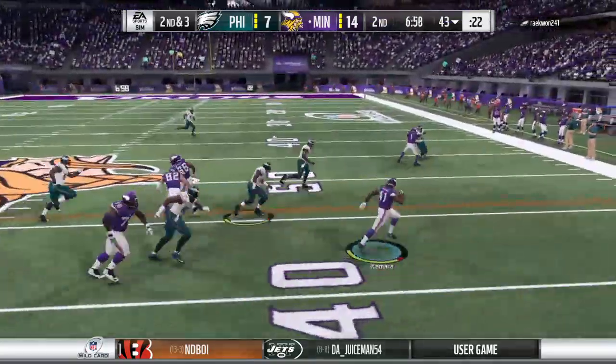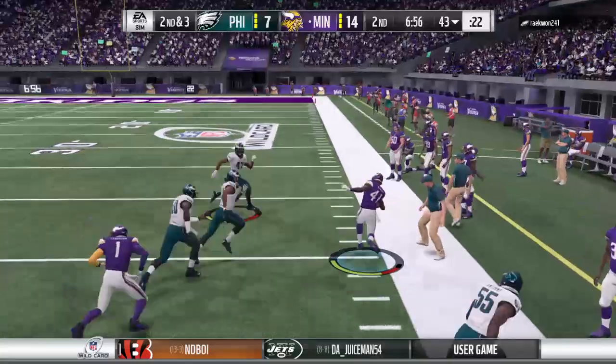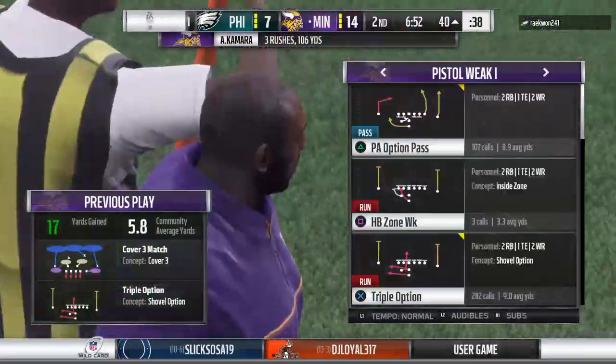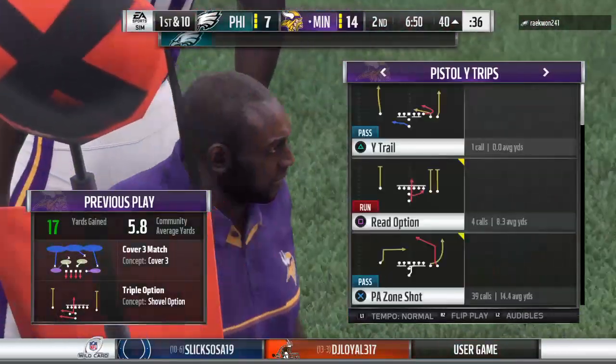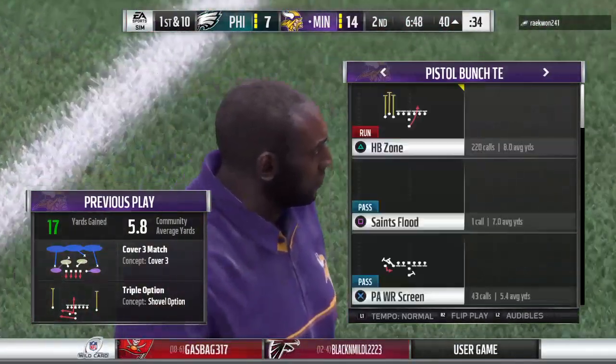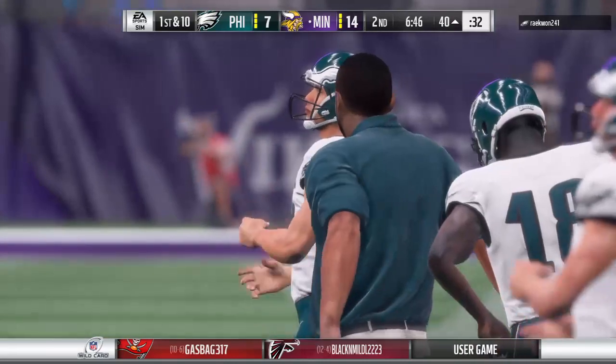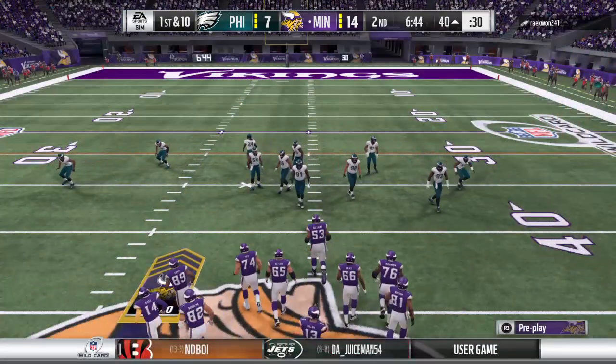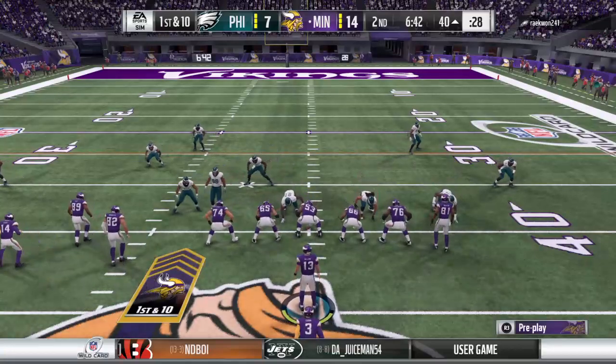Here's Kamara out of the pistol. And he's able to get this one down to the 40-yard line. They give him 17 yards that time as that'll move the chains. Well, that last run makes this a 100-yard night. I've loved the way he's hit the holes. He's been quick, he's been decisive, and he's been a whole lot of fun to watch.